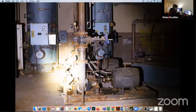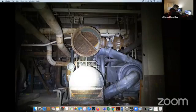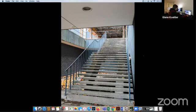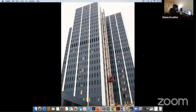So these are down below under the boiler room, or in the boiler room area. I think this is considered the sub basement. If anybody's watching that knows better, they can correct me in the comments. But this is really interesting. Huge boiler system to power that building. More of that stair and escalator area. A wider shot of the building.